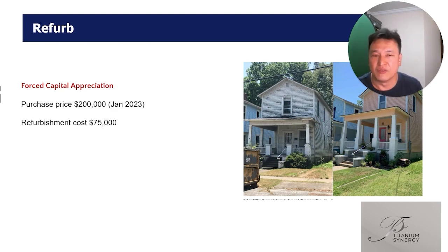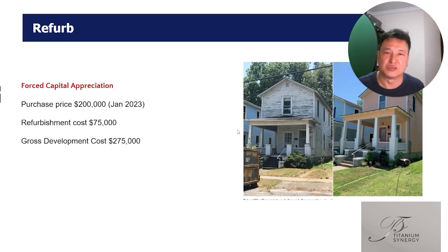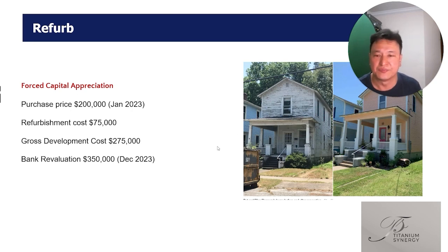So in this example, I purchased a property for $200,000 in January 2023. I could accurately estimate the refurbishment cost of $75,000. The cost will tell you how to get the expenses roughly so that you will not go overrun. Gross development cost is $275,000.